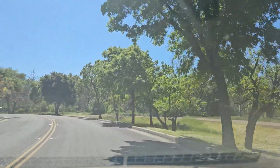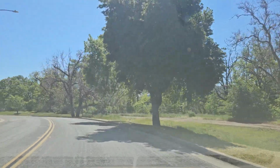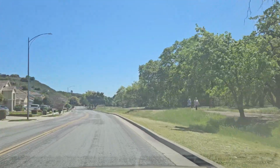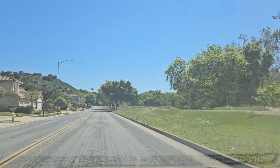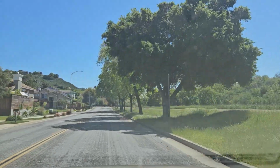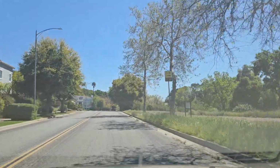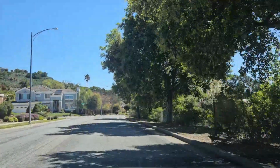On the right is, like I said, the equestrian route, and it's also a hiking trail. It's very nice. It's kind of nice if you live here. Every morning you wake up, you get to do a little hike in the morning. So yeah, can't complain. Now we're going to head towards Greystone, which is the other side of the hill.